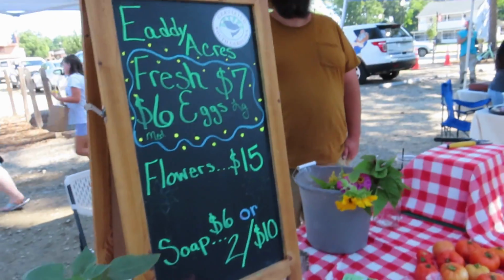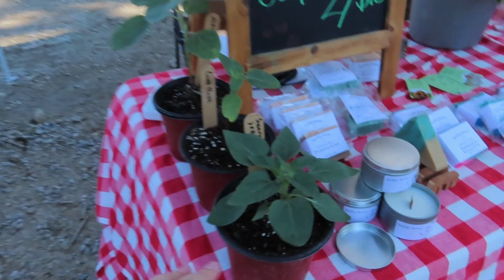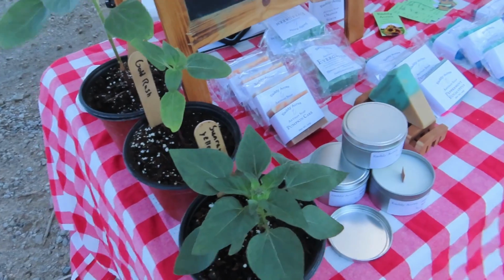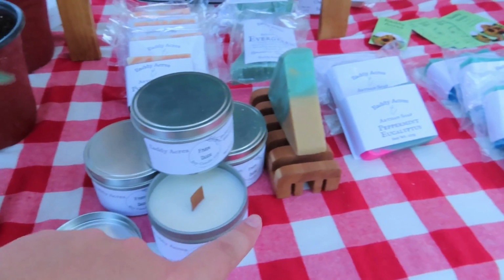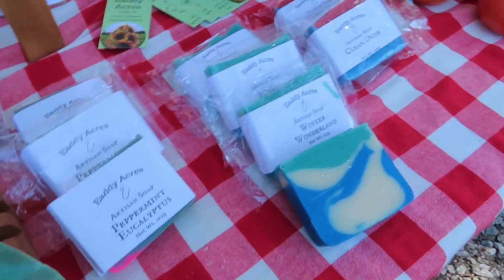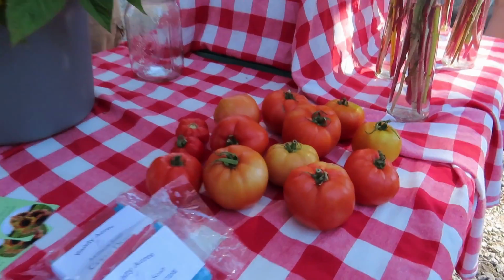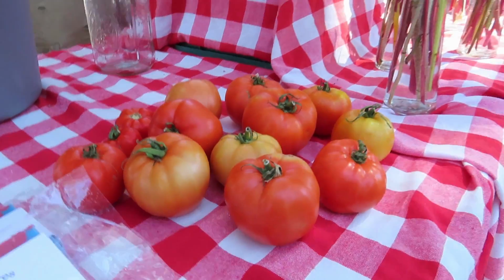Here is what's going on at the Kershaw County Farmers Market. We still have eggs. You got some flowers to plant yourself. Candles, soap. Soap dish. What's left of our tomatoes. Morning, y'all.